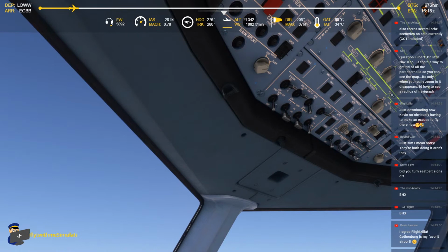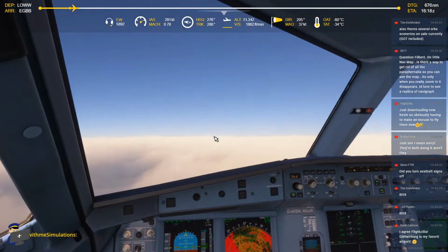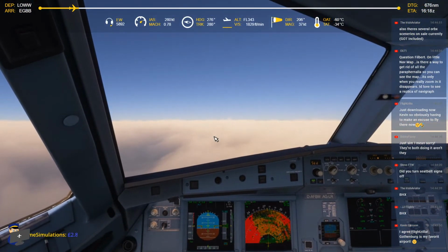Whiskey 941 for Austrian 670. Descent, Chicago Global 600. Call you back, Austrian 4260, descent to altitude 8, QNH south. Correction, QNH 918. Yeah, correct.